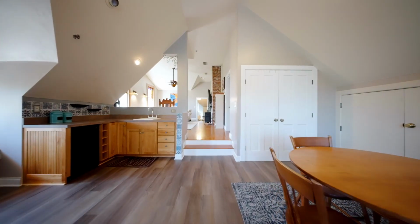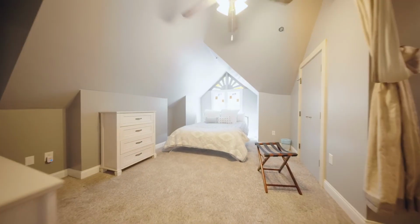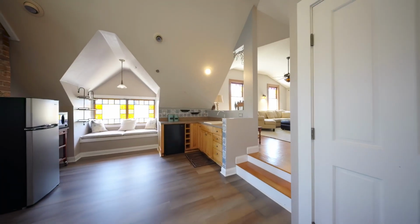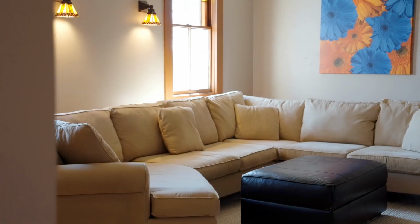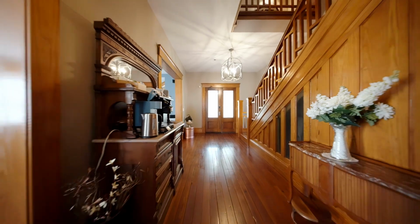Finally, on the third level, you'll find the penthouse apartment, featuring 2 bedrooms, 2 bathrooms, a kitchenette, a dining room, living room, and office space. Perfect for owner-operators and distinctive guests alike.